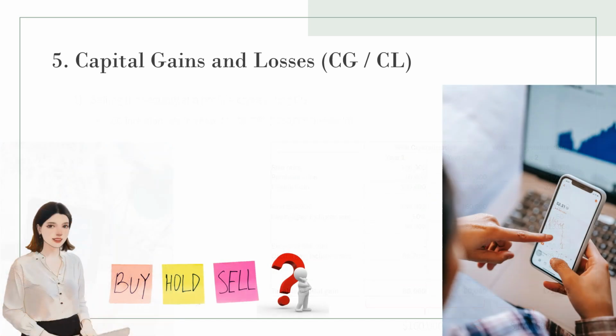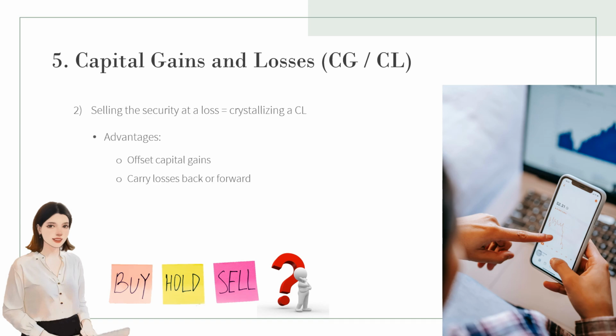Now you may ask, what about crystallizing a capital loss? Here are a few reasons why you might want to crystallize a loss. One of the reasons being you can use the capital loss to offset capital gains in the same tax year, reducing the taxes you owe. Another reason is, unused capital losses can be carried back up to 3 years or forward indefinitely to offset future capital gains. Although these advantages are compelling, there are a few things you should consider.